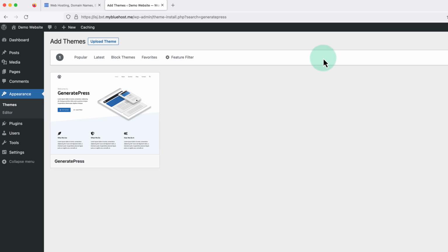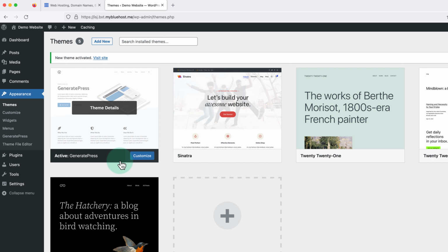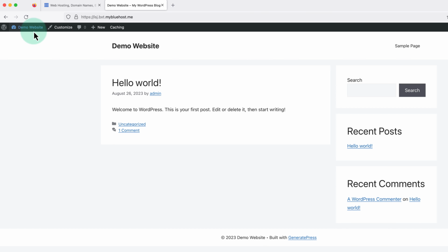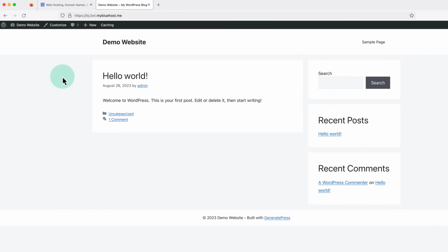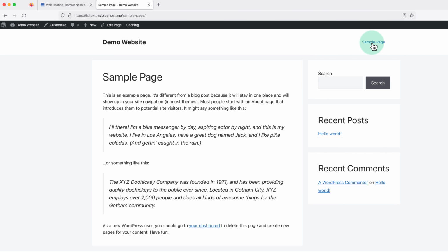Then when it shows up, we're going to hover over the theme and click Install. This will only take a few seconds, and then we can click Activate. Once it's active on our site, if we click our site title in the top left to visit our site, we'll see that our website now looks totally different. So we still have the demo post and the demo page, but the style of our website has completely changed.